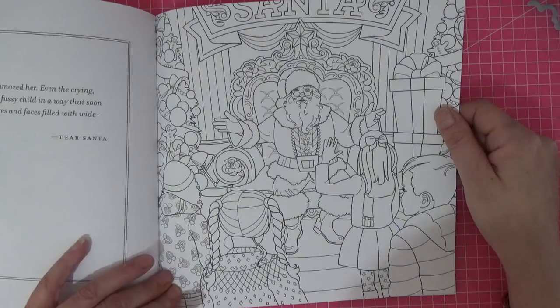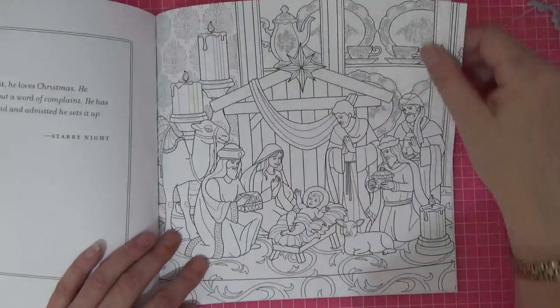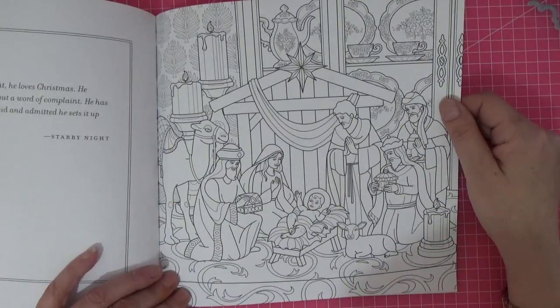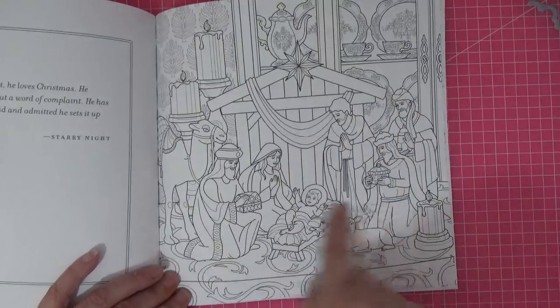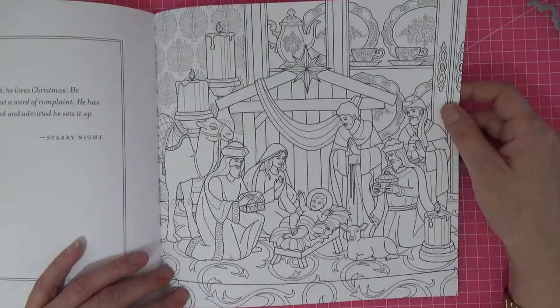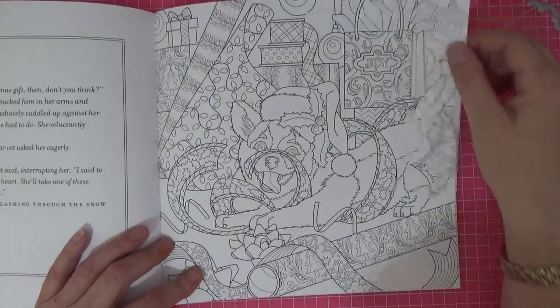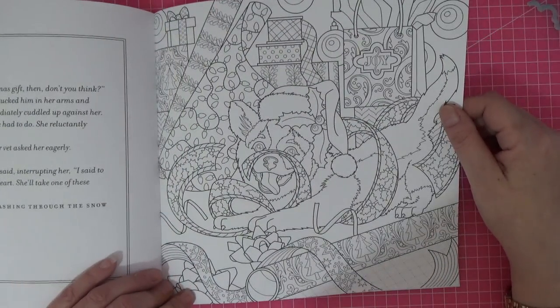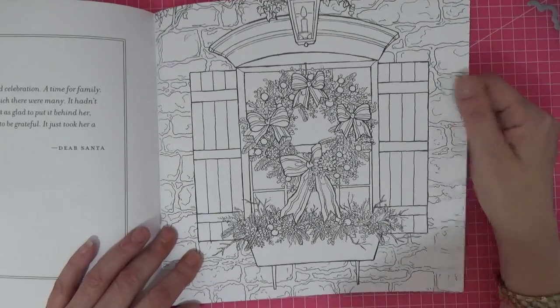Children waiting to visit Santa. Another nativity scene. Oh, that's in someone's house, look, because there's that dresser behind. And then they're in their dining room, I presume, or maybe their lounge. There's a cheeky puppy who's got himself wrapped up in ribbon. Christmas window.